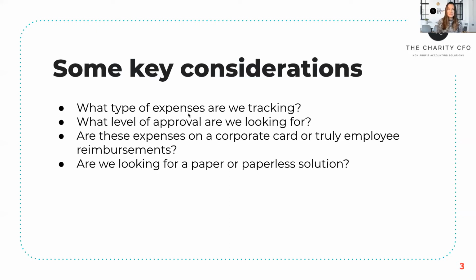Also figuring out, are these on a corporate card? Are you issuing corporate credit cards to the employees, or are the employees getting reimbursed for these expenses? There are different platforms that are a little bit more user-friendly on the corporate credit card side, which people really like. And then, of course, are you looking for a paper or a paperless solution?